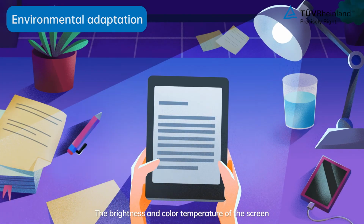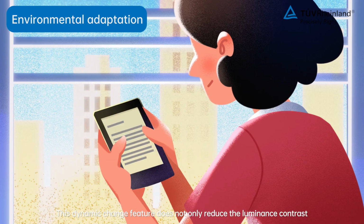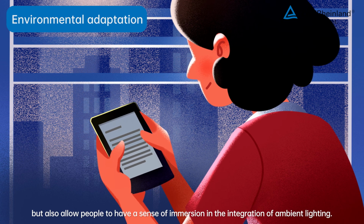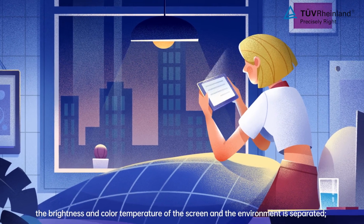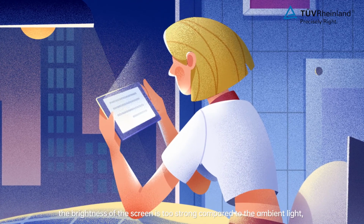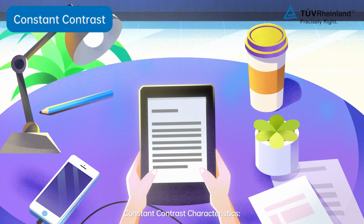Environmental adaptation characteristics. The brightness and color temperature of the screen change with the change of ambient light. This dynamic change feature not only reduces the luminance contrast between screen and ambient light, but also allows people to have a sense of immersion in the integration of ambient lighting. Without the function, the brightness and color temperature of the screen and the environment are separated, especially in a darker environment at night. The brightness of the screen is too strong compared to the ambient light, which is easy to cause visual fatigue.